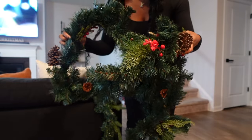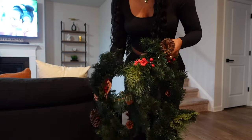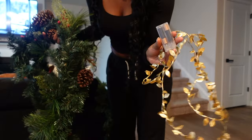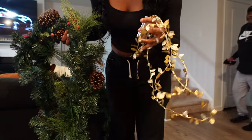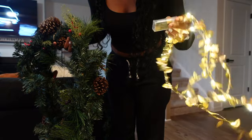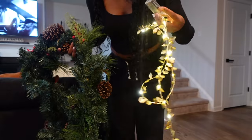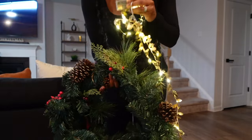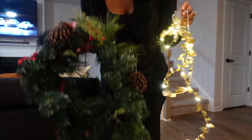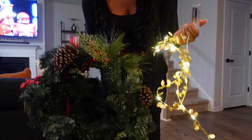So this one's 9 foot, but it doesn't have any lights. The other one has built-in lights and it's battery operated. This one does not have any lights. So what we're gonna do, take this right here, which I got from Shein. It's like gold leaves, and you could wrap it around and it lights up and it's battery operated. I got these on Shein for like a dollar. I got like 5 of them. So we're gonna wrap this with this to put on the stair. We're gonna wrap this around this so it can have some light, and you just kind of hide this and tape it up or something to get it out of the way.